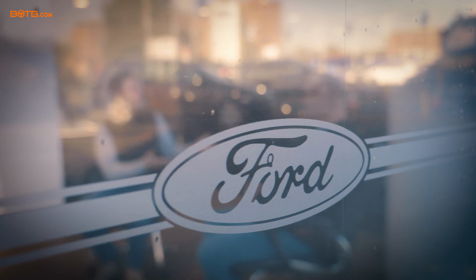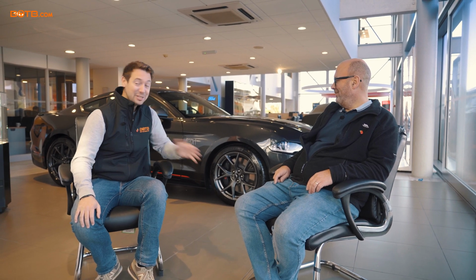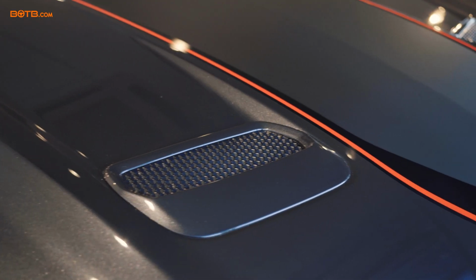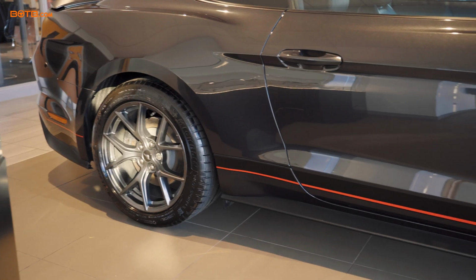So, I don't know about you, but I can't take my eyes off it. No, it is a lovely car. Amazing spec, well done. And as your daughter just pointed out, the red on it as well, on the bonnet and on the sides, is just fantastic. Such a great little accent on there.